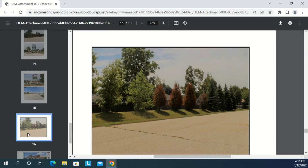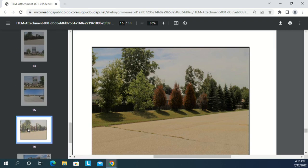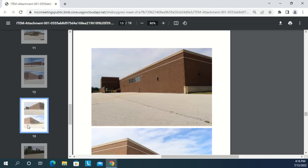He's asking that the window coverings, I think there's a picture that might show this. I ask that the window coverings be installed on the second floor to block ambient indoor light.